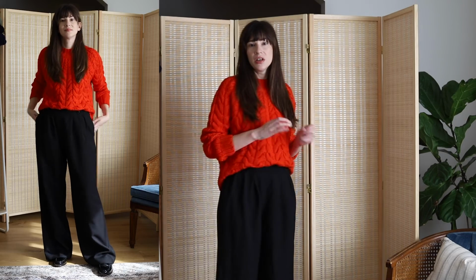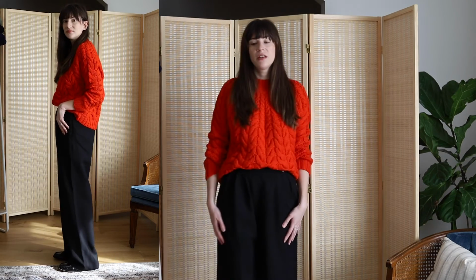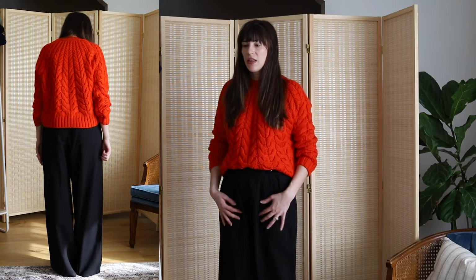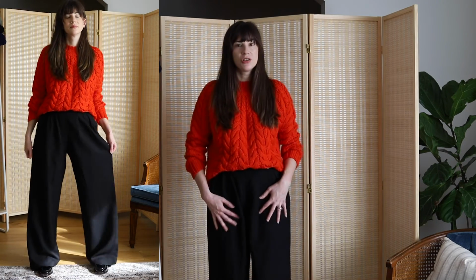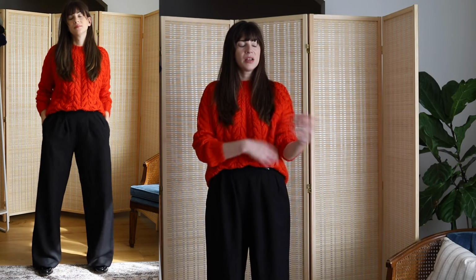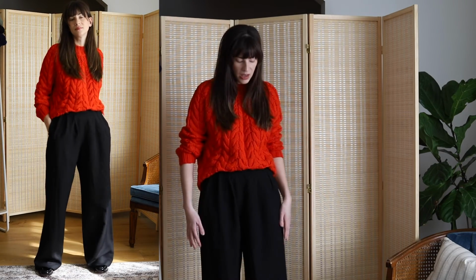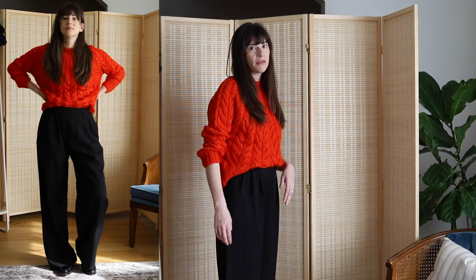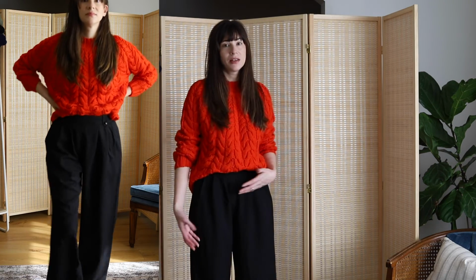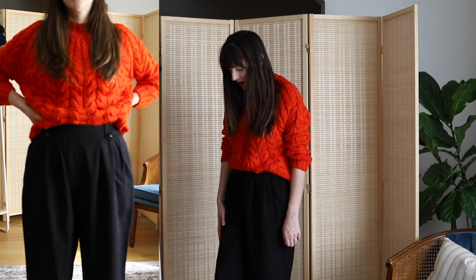The sizing notes on these pants differ depending on what color and what material it is. So I'm not really sure about the other styles of this pant, but this is 100% viscose. So it's a very drapey, fluid material. Definitely a dressier pant, but I think these pants also come in a wool style, which might be more appropriate for winter because I don't think these are going to be super warm, but you could definitely layer a pair of leggings underneath them or tights or something.